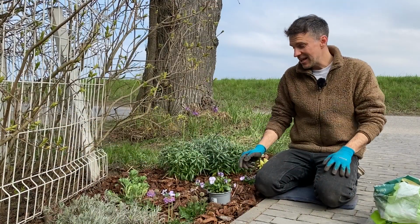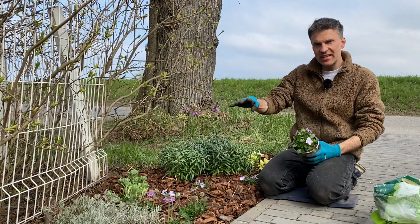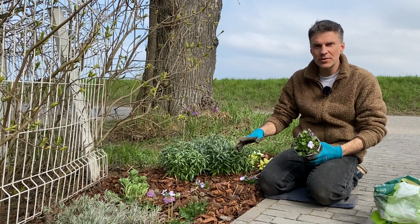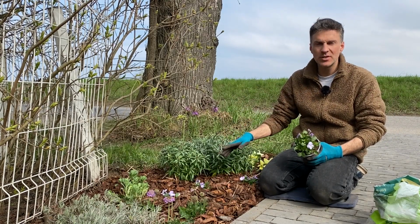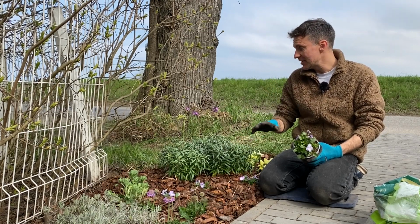I want to plant at least the last viola together with you. I think you could see pretty well what I did to this area. So I really came in and tried to remove all of those grass roots, as many of them as possible, because every tiny bit of that grass root that stays in here is definitely going to root in.